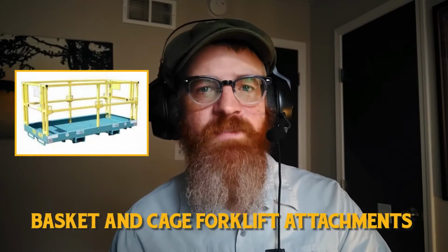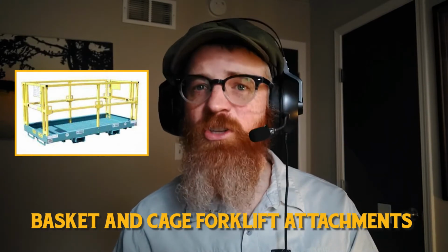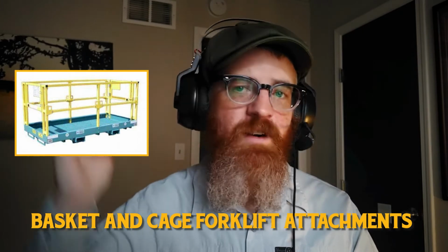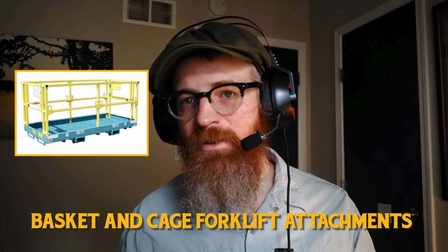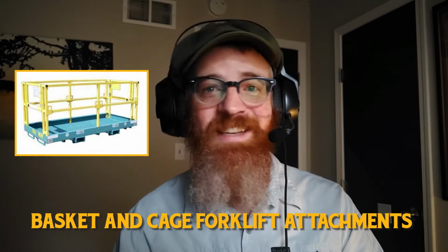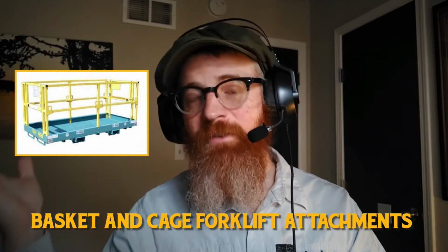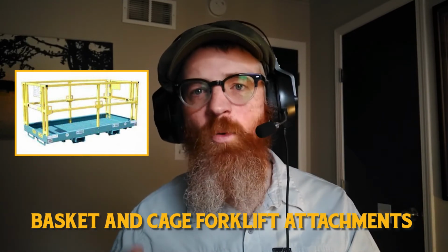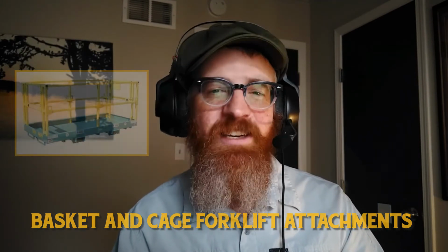Basket and cage forklift attachments. Basket or cage extension attachments for forklifts are used to lift secured personnel to various heights, typically to access certain areas for maintenance or repairs. Basket or cage attachments vary in size and configuration depending on how many secured personnel members need to be lifted. They typically contain a steel welded frame as well as non-slip decking material on their standing surfaces.